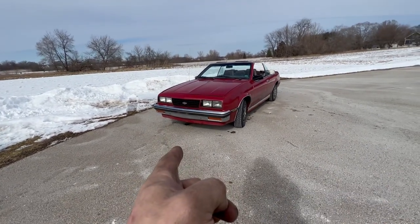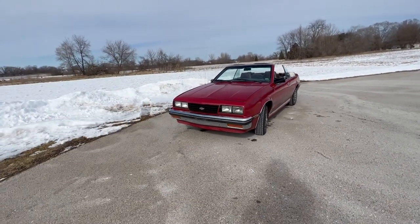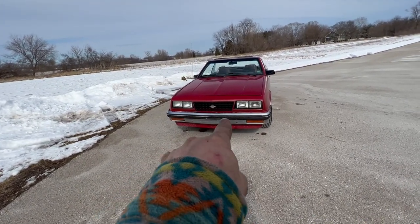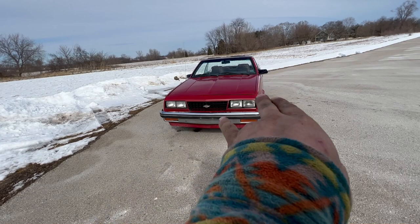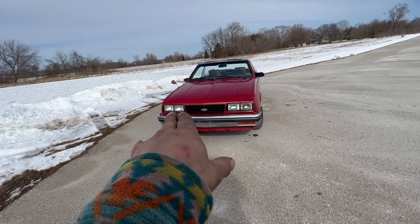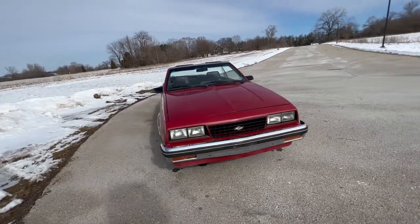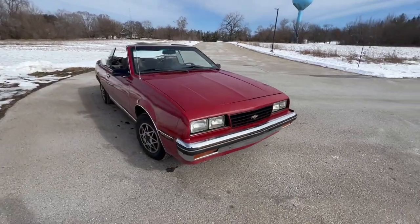Still not sure how I feel about the S10 bumper. Leave your thoughts down below in the comments. Because if I'm gonna replace it, I'm gonna have to replace everything, because they shaved the entire front of the Cavalier bumper off to mount that directly to the brace. So that is literally permanent right now.